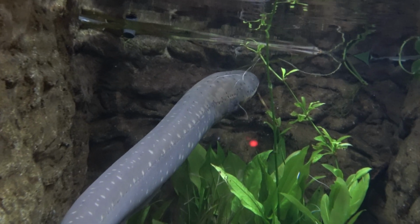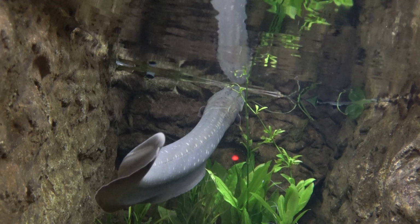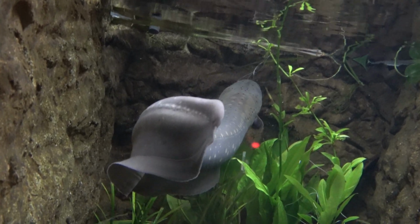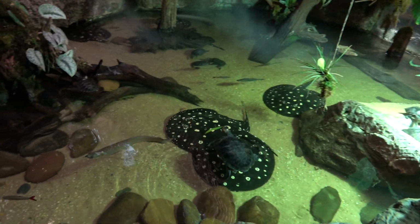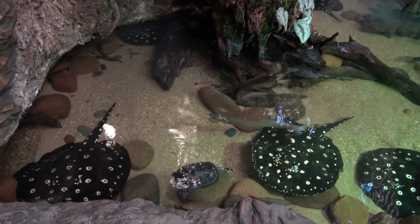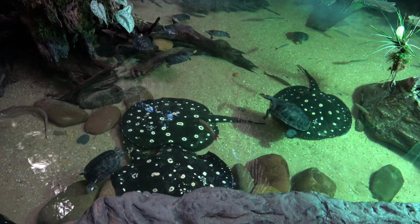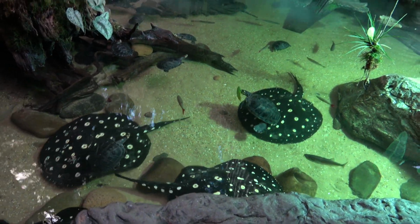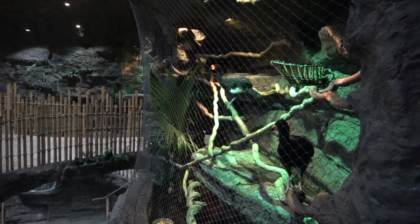This enclosure here is home to a silver eel. Very interesting animal. A closer view of that turtles and rays tank. The big tooth river stingray. They're mesmerizing. Watch them move. I like this exhibit. It's cool.